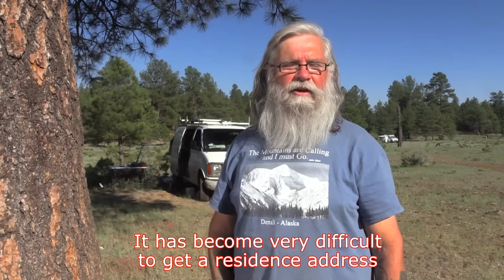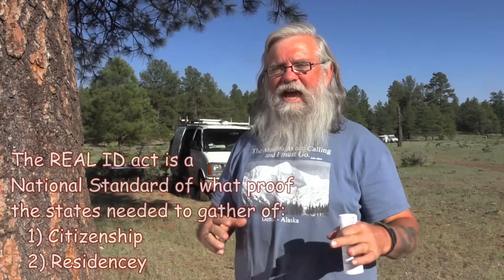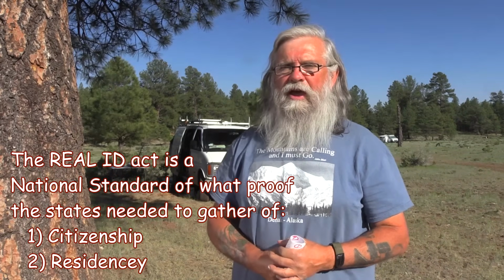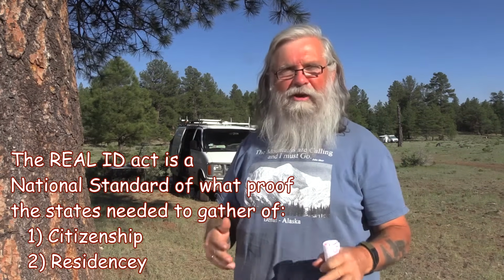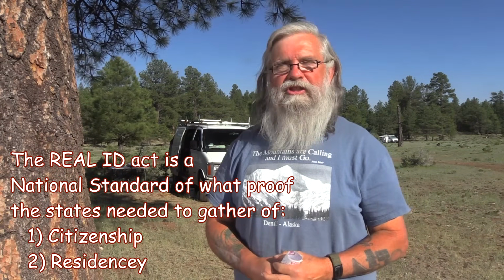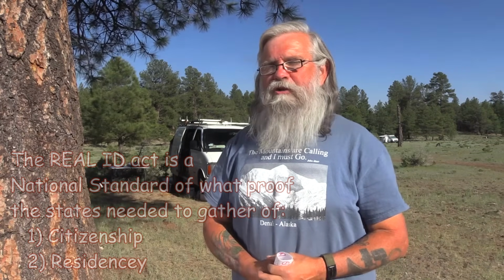It has become very difficult now to get a residence address in this country. And the reason is the Real ID Act. The Real ID Act is a federal law passed in 2005, and it sets a national standard for what information, what proof, each state should gather to give out their driver's license. Who gets a driver's license is based on how much information you provide. And it came about because of 9/11, when the planes flew into the Twin Towers.